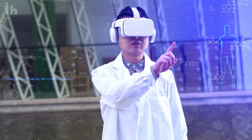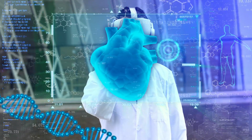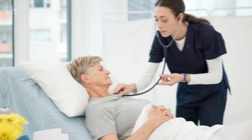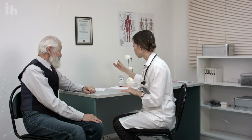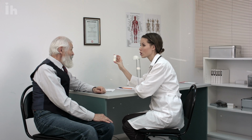It's also a reminder of how much we still have to learn. The link between some of these drugs and heart failure has only been discovered relatively recently. Who knows what other effects, good or bad, we might uncover in the coming years. For patients, the takeaway is clear. Be an active participant in your healthcare. Ask questions, do your research. Don't be afraid to bring up concerns with your doctor. And remember that more isn't always better when it comes to medication.